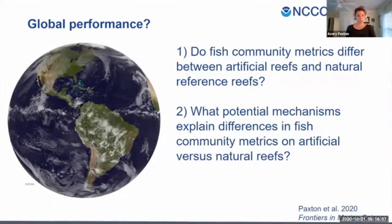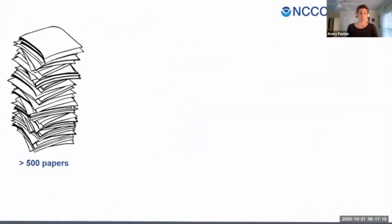The second thing we wanted to ask and answer was what potential mechanisms might explain any differences that we saw in fish community metrics on artificial versus these natural reference reefs. And so our team, which included scientists from NOAA NCOS, where I'm based, as well as NOAA Fisheries, the Southeast Fisheries Science Center, searched the peer-reviewed literature, and we found over 500 papers that were potentially relevant to help us address our two research questions.